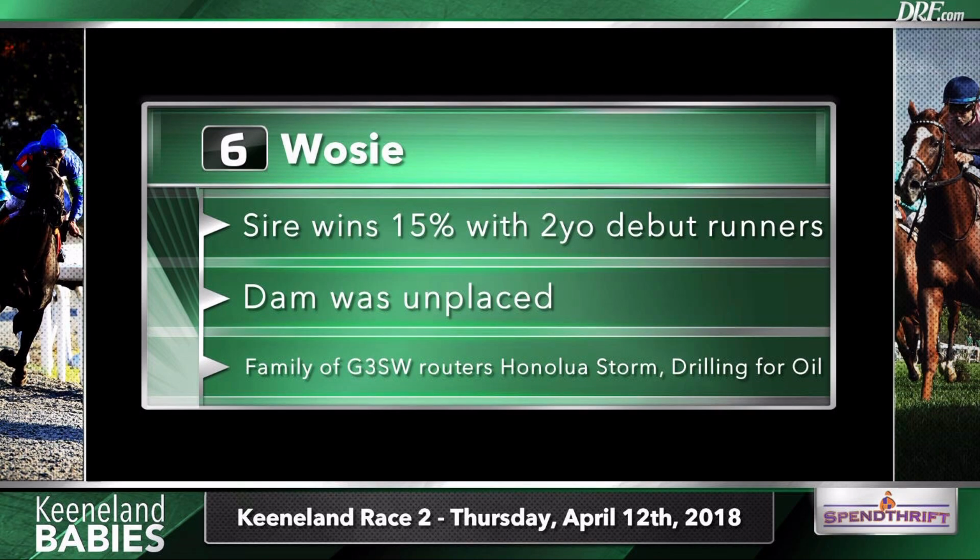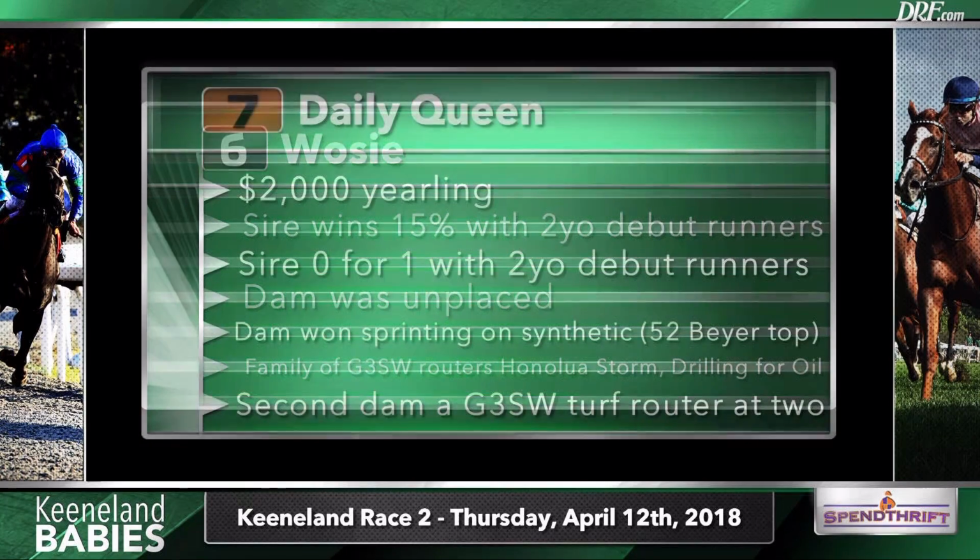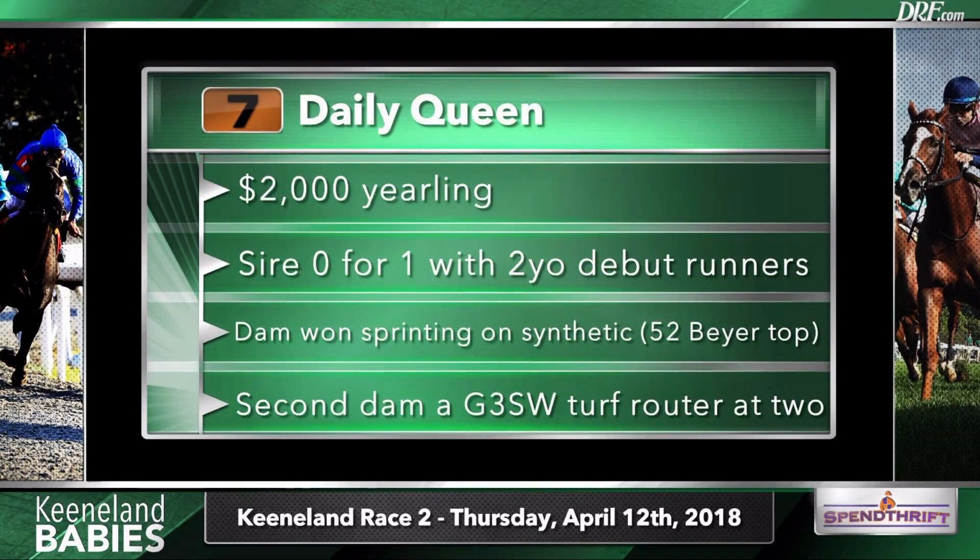Daisy Queen is from the first crop, the highly anticipated first crop of Verrazano, who has already had an unsuccessful 2-year-old debut runner at this meet. The dam won sprinting on a synthetic surface. She earned her best Beyer of 52. The second dam, a graded stakes-winning turf router at 2, so a little bit of precocity here for Daisy Queen, but somewhat concerning, I guess, that this daughter of Verrazano only sold for $2,000.